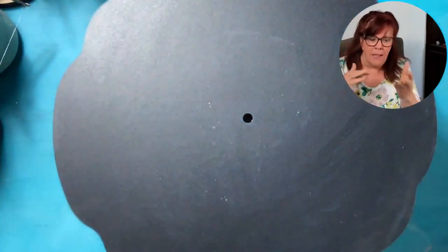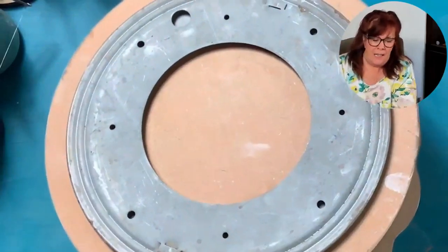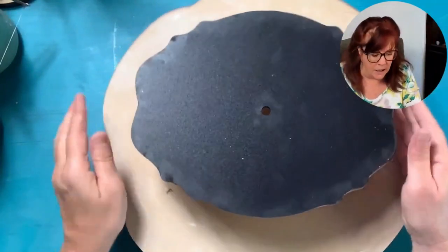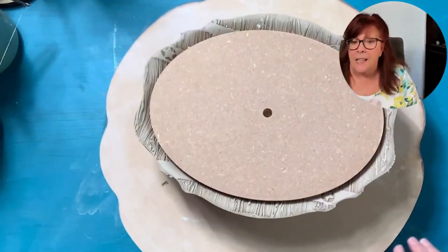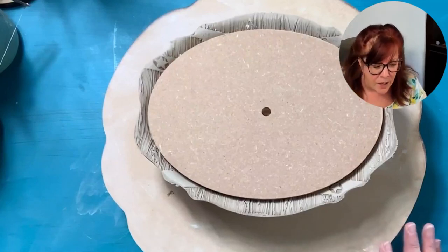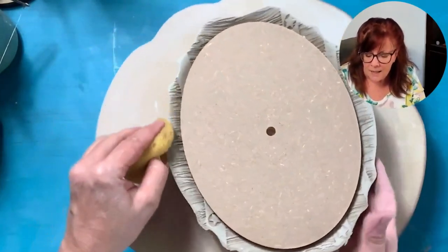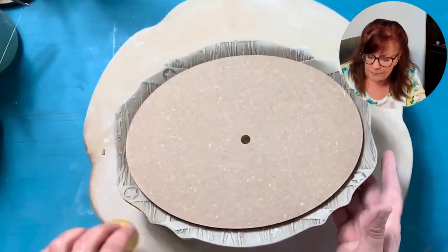I'm going to grab me a template to flip this. Flip this over and take this off, and let's see what we got here. Okay, that popped right off. That's a good thing. Before we reveal, I'm dying to reveal this one. Before we reveal, I'm just gonna lightly come around and get the little crumbs off.